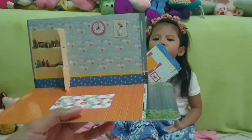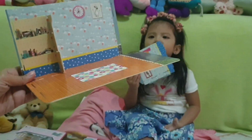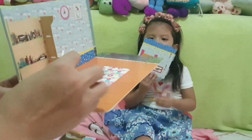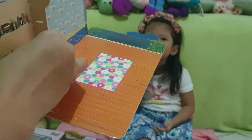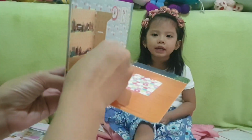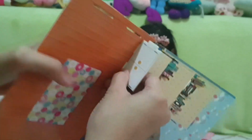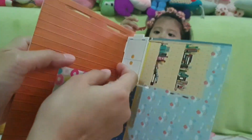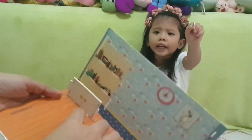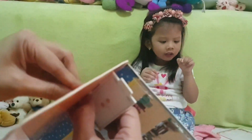See? Then, what do we need? Another one. I think this one, for this cabinet. Cabinet. This won't fit properly. Oh my god. I'm gonna destroy this one. Mama! This must break! Why? See? The holes are not that easy to put in.